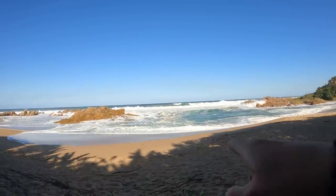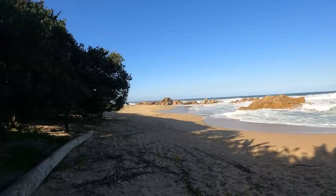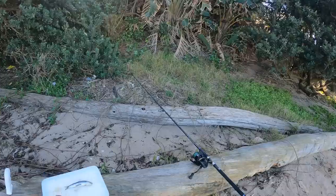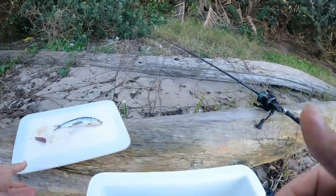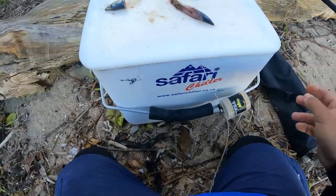So I'm gonna just try from the beach here, cast straight ahead. A bit more sheltered here from the wind. At least you'll be able to hear me. This rod cast very nicely, good action on it. Even in the wind, it's still holding quite nicely.